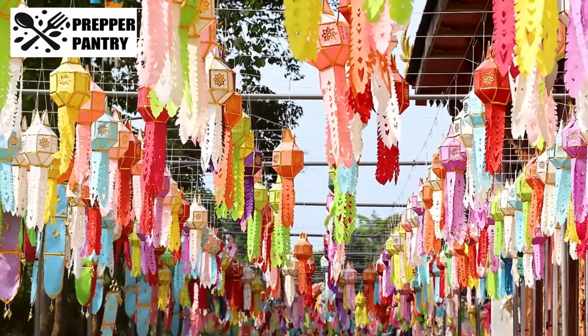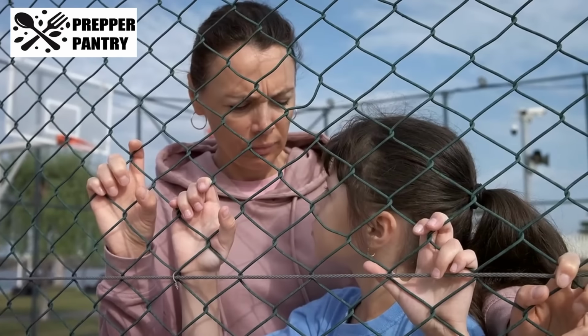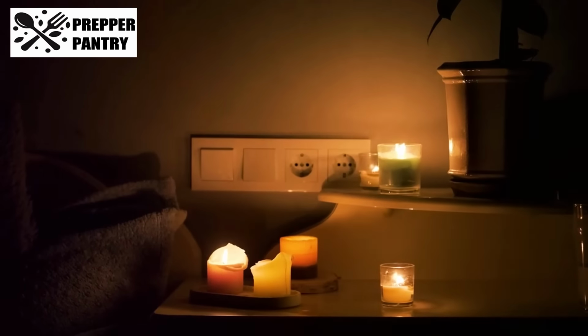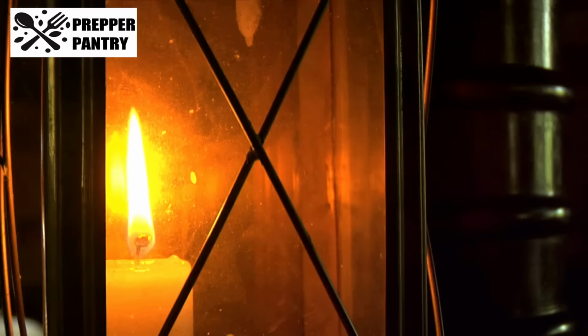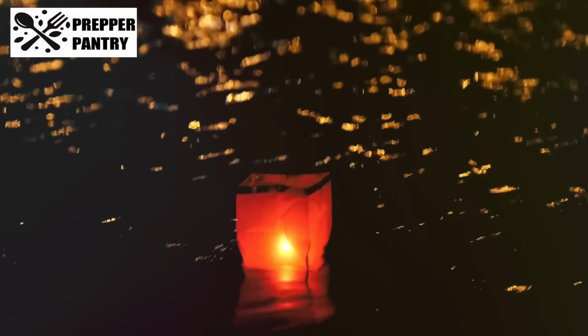And here's why. During the recent Canadian grid failure, families reported that having multiple light sources helped maintain normalcy and reduced panic, especially for kids. Based on recent reliability tests and real blackout experiences, you want lanterns with at least 1,000 lumens, waterproof rating of IPX6 or higher, and multiple light modes including a red light option to preserve night vision. The difference between just light and smart light can make or break your blackout experience.